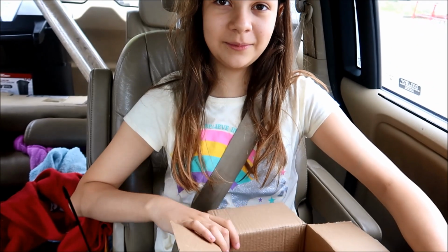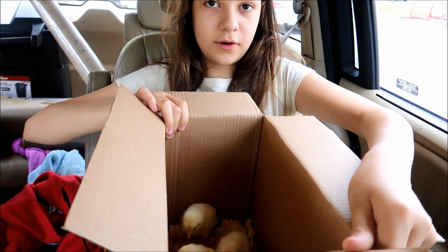Look at them. So what did we get? 4 leghorns. We ended up getting 4 leghorns. They had Cornish hens, or Cornish, whatever they are. But they were straight run, so we didn't want no more roosters, that's for sure.